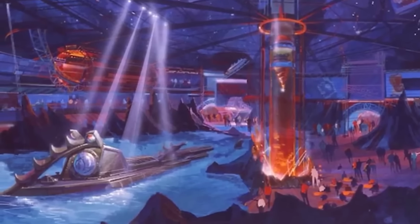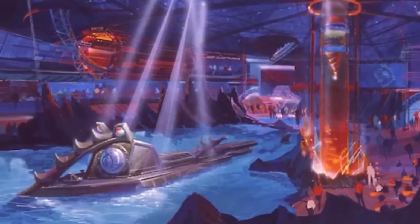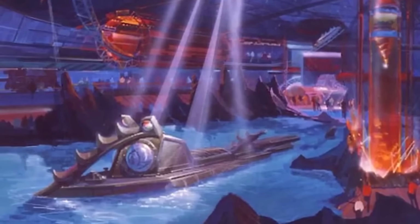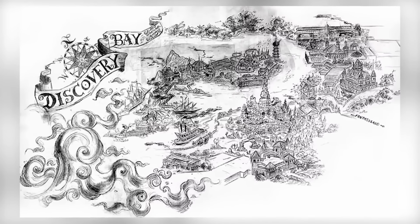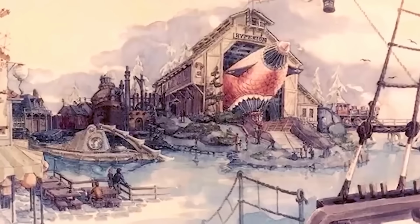Discovery Bay. Discovery Bay would have been a steampunk port city with many Jules Verne-inspired attractions. Check out this video if you want to know more about this land. So, using the concept of Discovery Bay, he created Discoveryland.